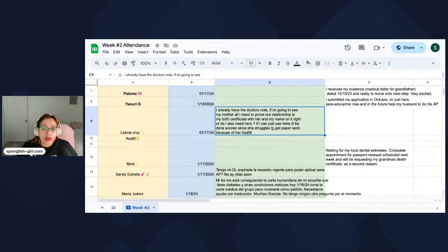Okay, I already have the doctor's note. If I'm going to see my mother, all I need to prove the relationship is my birth certificate with her and my name on it. Yes. It is good to still include her birth certificate, even though it's on yours, but you would only need those two and that's it. Just to make it clear that is your mom, right?